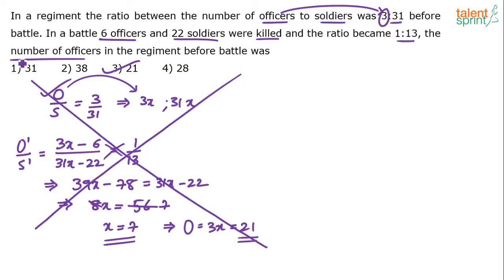What is he asking us to find out? How many officers were there in the regiment before the battle? Whatever the answer be, it has to be a multiple of 3. Is 31 a multiple of 3? No. Is 38 a multiple of 3? No. Is 28 a multiple of 3? No. So obviously option 3 has to be the answer, 21.